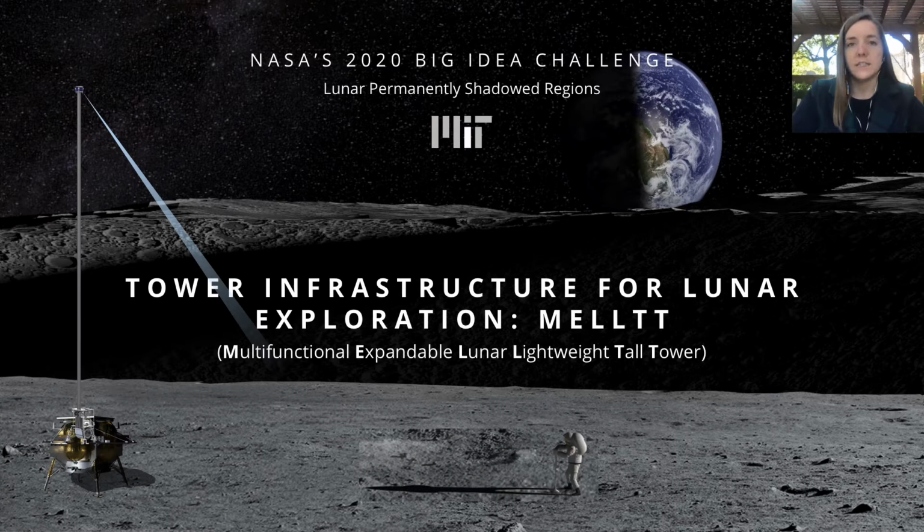But PSRs pose significant challenges to exploration, including limited or no line of sight to landers on the lunar surface. With this in mind, our team developed a lunar tower that will provide line of sight to a large swath of the lunar surface and the interior of a PSR, which will enable the delivery of services such as communications, power beaming, and remote sensing.